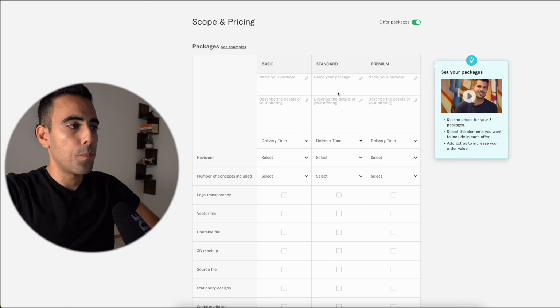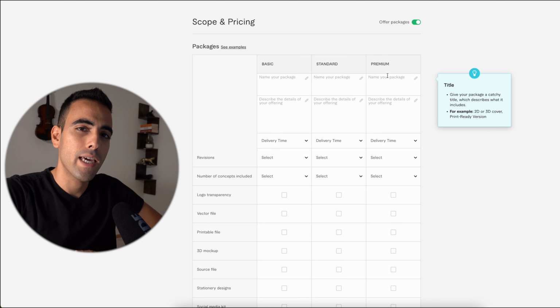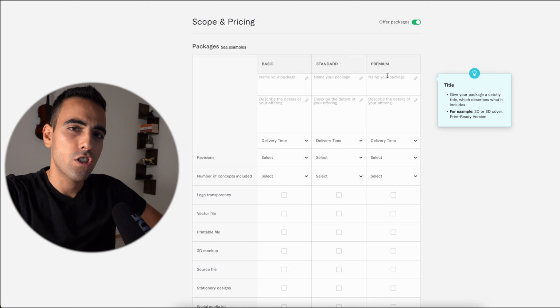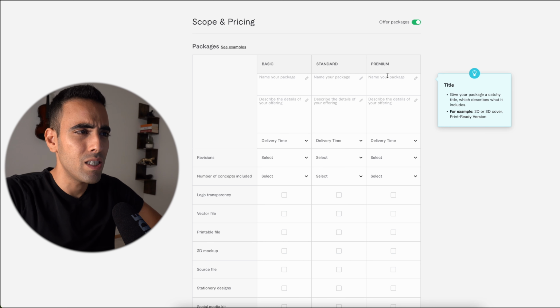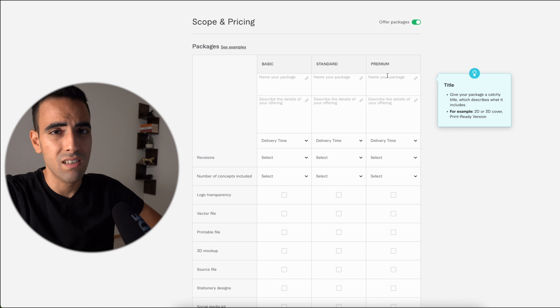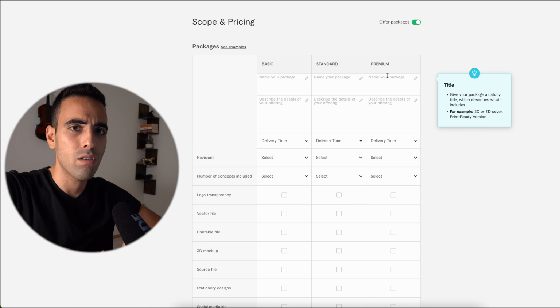The second step would be putting your basic, standard, and premium packages. Try to price them in a way, like think of McDonald's. They always put the large meal and the medium meal very close in pricing, so that when you think, okay, I'm gonna buy the medium meal, and you find it for $5, when you look at the large meal, it's only $6. So it's only $1 difference.